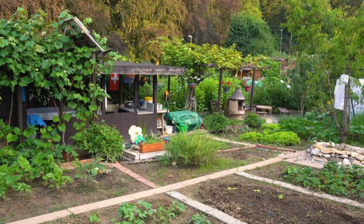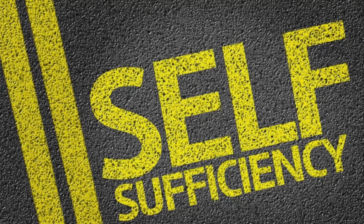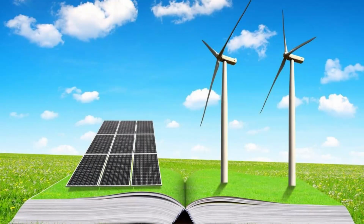Now, let's dive into what makes the self-sufficient backyard book an absolute game-changer. This book, brought to life by Ronnie and Johanna, is a treasure trove of homesteading and self-sufficiency knowledge cultivated over a whopping 40 years. This isn't just a book, it's a lifeline for anyone dreaming of going off the grid or making a smart investment in their property.